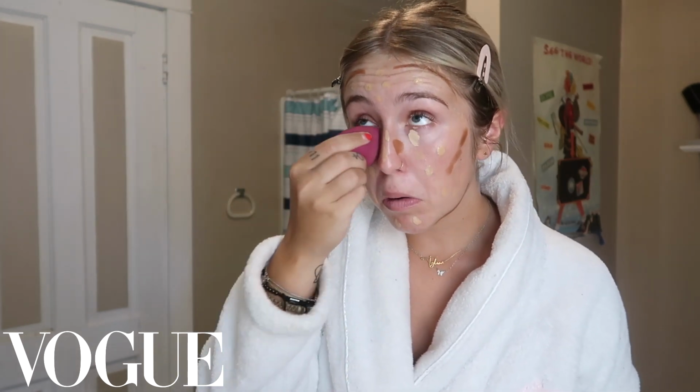And then I have this setting spray that I got a long time ago. It works for me. It was cheap. I feel like I got it from Target. It's the Milani Make It Last setting spray. So I spray that all over so my face is wet, so all the products blend together really nicely. And then I use my beauty blender to blend all of it out. And then using the setting spray before also locks it in after it is blended, if that makes any sense. It kind of sounds like I know what I'm doing, but really don't take my word for it. I promise I don't really know what I'm doing.